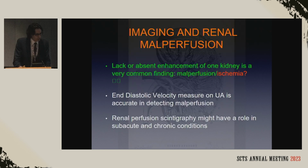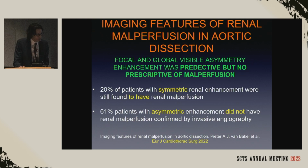When it comes to renal malperfusion, again, I would like to highlight that we should always be very cautious in interpreting radiological malperfusion in the renal arteries. Ultrasound scan has been proven to be very useful when measuring end-diastolic velocity to predict malperfusion, and scintigraphy might play a role in the subacute and chronic settings, but not in the acute setting.